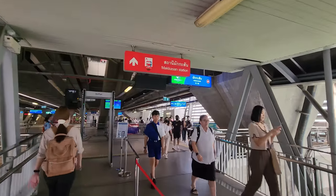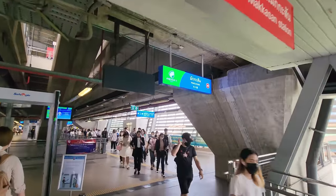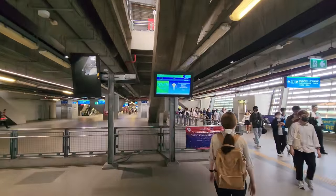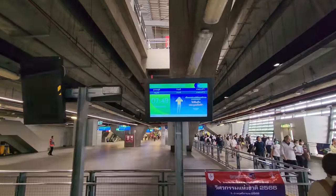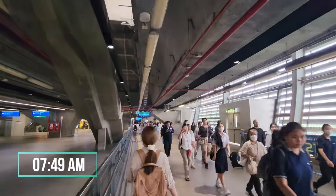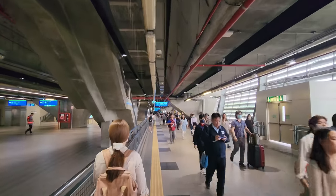Every station in Bangkok has a number, so Makkasan is A6, which means airport rail link number 6. It's 7:49, so we started at 7:35, right? So we are 15 minutes in now.